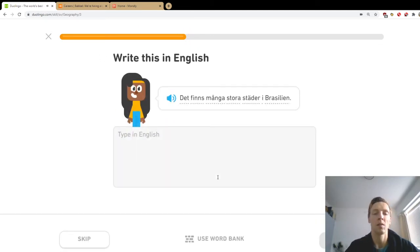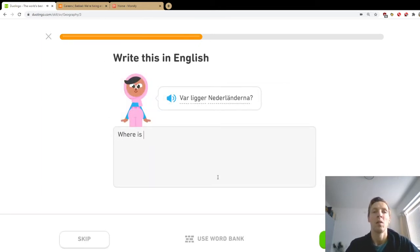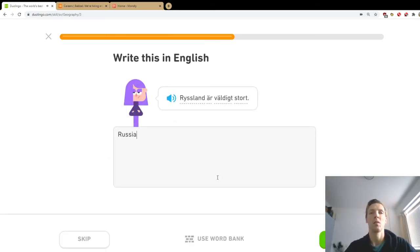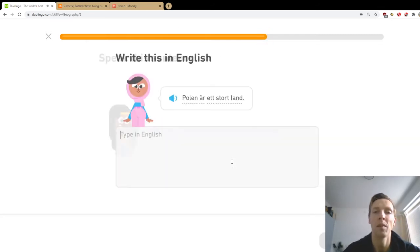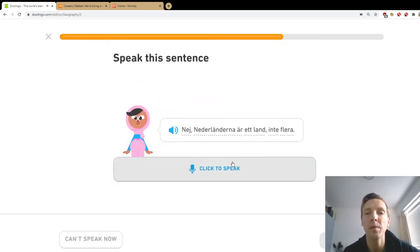Det finns många stora städer i Brasilien. Var ligger Nederländerna? Mina föräldrar bor i Storbritanniens huvudstad. Ryssland är väldigt stort. Väldigt. Det finns många stora städer i Brasilien. Polen är ett stort land. Nej, Nederländerna är ett land, inte flera.